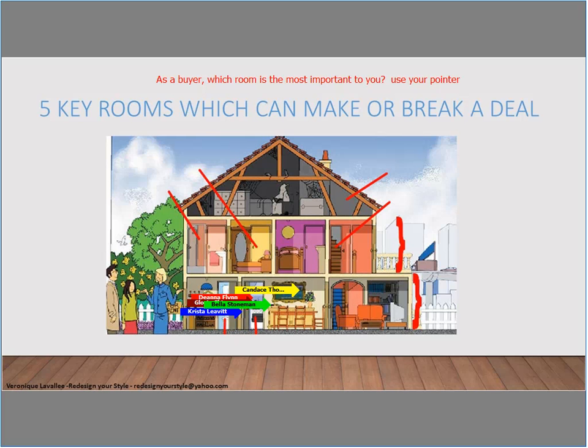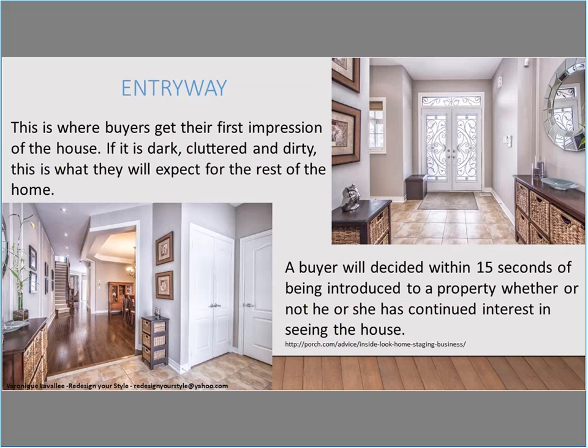And you can guess that the kitchen is in the top five rooms that really need to be focused on. So everything that we've just been through applies to what we're going to look at. Decluttering, opening up, ensuring lighting, making sure it's clean, those apply, but we're going to go through even more details here.